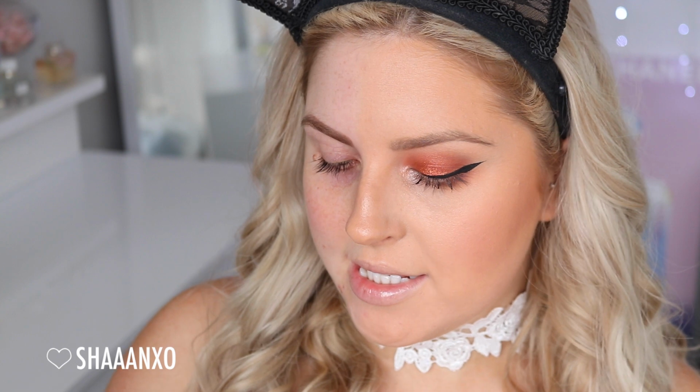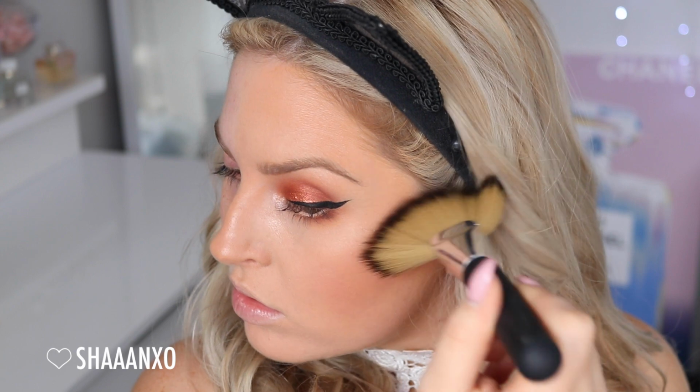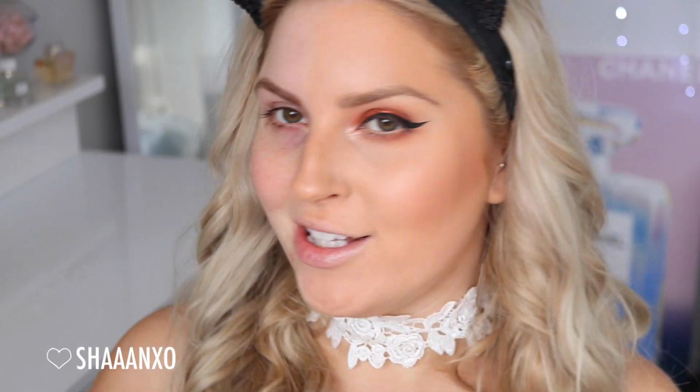Natural. This is logic for you. Take the redness out, put the redness back in. Now I'm going to highlight with this highlighter here. This is the Clair de Peau Luminizing Face Enhancer in 13, and it is so beautiful. Once again, I'm all about that cheek highlight. And then I'm going to mix it with some Mary Lou to make my cheekbones look super intense.